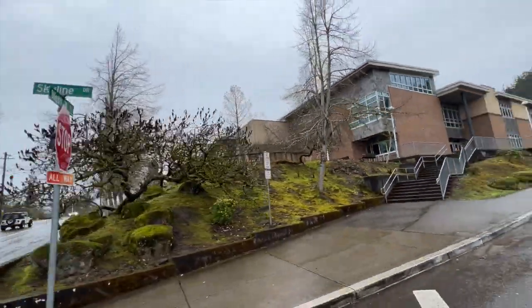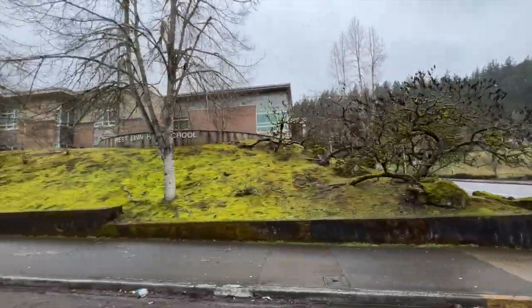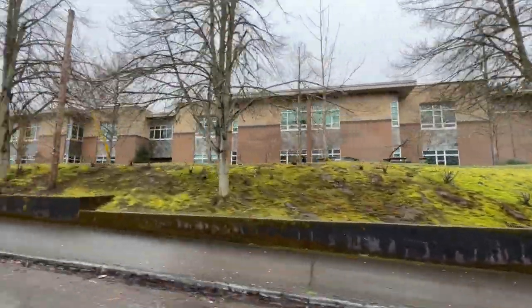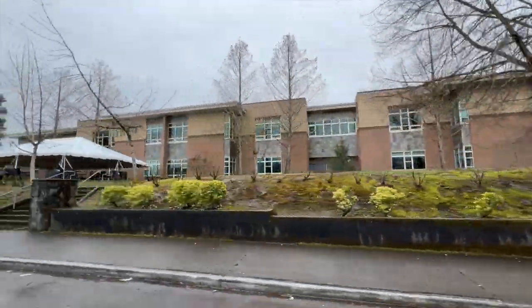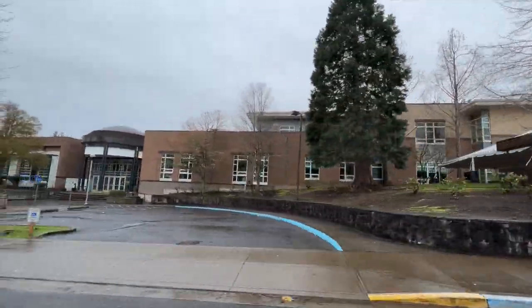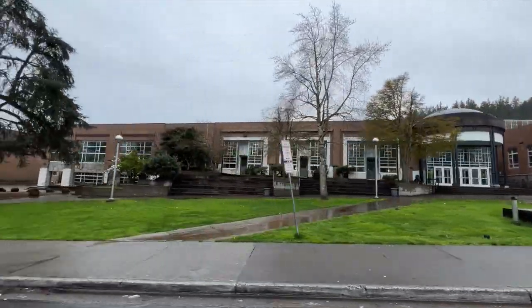West Linn High School is a 6A school. So in Oregon, 6A is the top of the order with the biggest schools, and then it drops down to 5A, 4A, 3A, and goes down based on population size. And so West Linn is a 6A school. They have an amazing athletics program, amazing theater program. They have academics to beat the band. So West Linn High School is a great place to be.